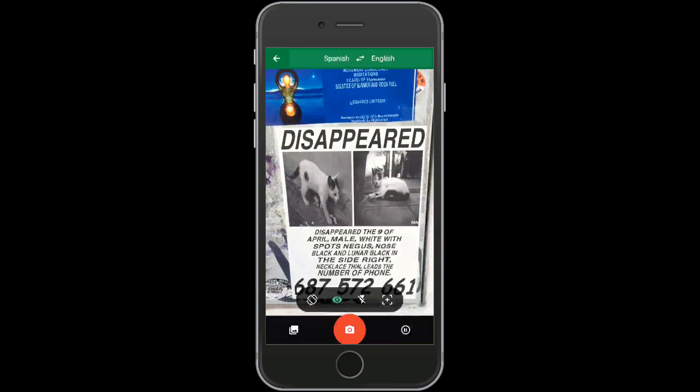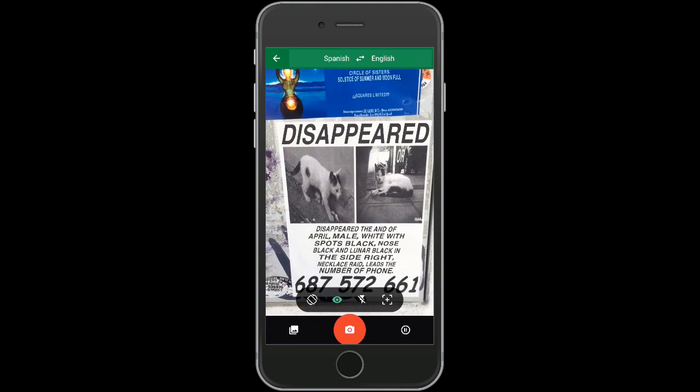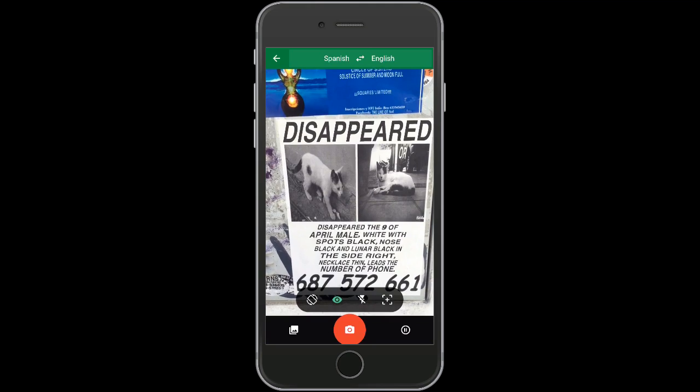It's not a perfect translation, but maybe now you know a little bit more about Carlos the cat and you can try to find him because he's been missing a long time. I've seen the poster since we've gotten here. Imagine you're at a restaurant in China or Russia. You might be able to actually order without even knowing the alphabet, so the functions here are great.